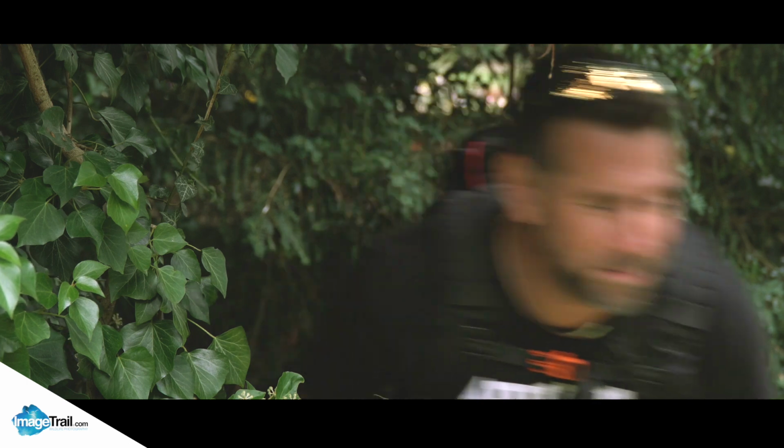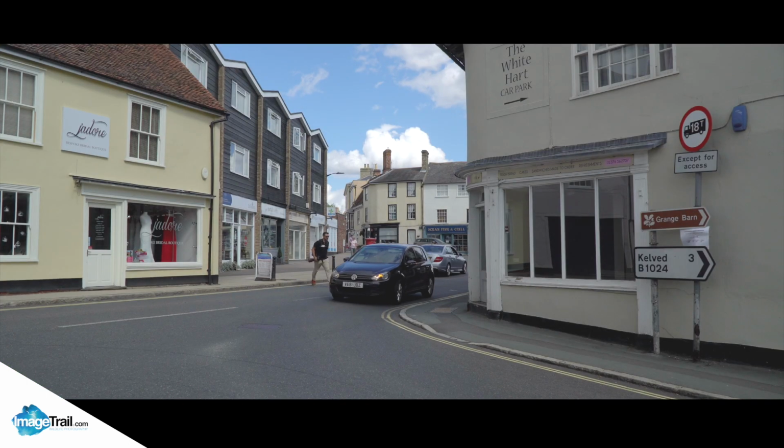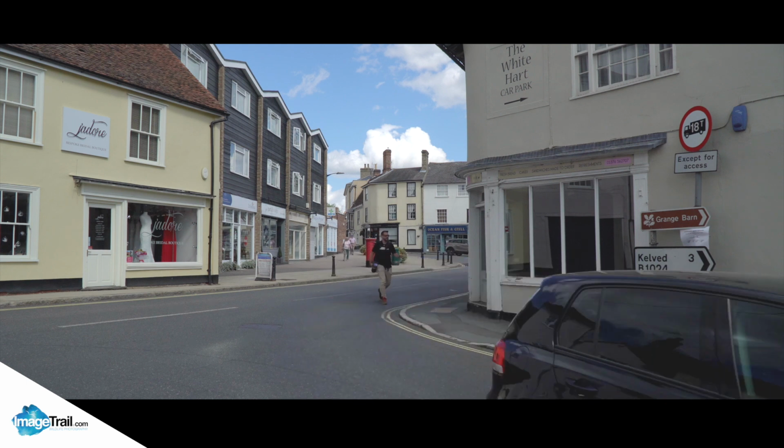Right, time to move on. Our next waypoint is just over there. When I say just over there, I mean about 25 miles away. Only joking.